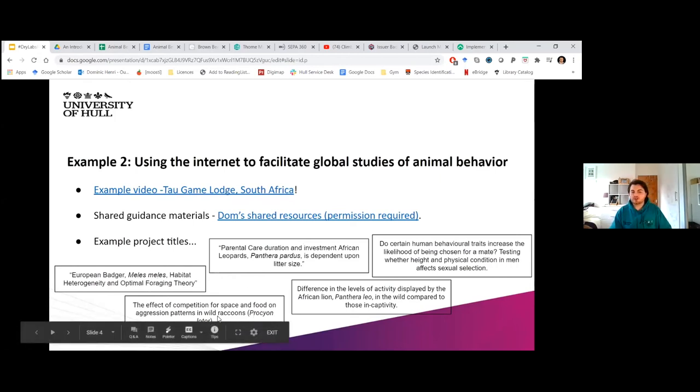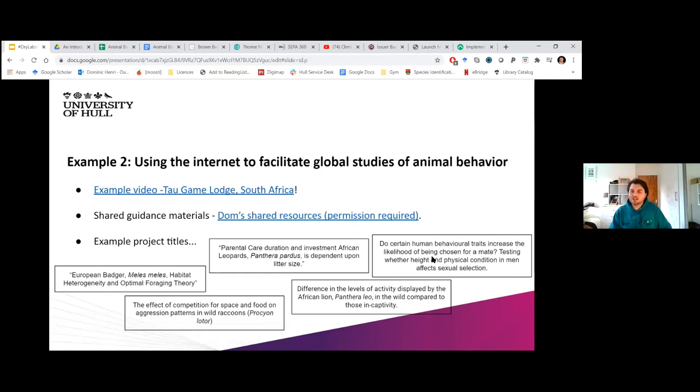We've got students working on wild raccoons, African lions in captivity and in the wild in terms of allo grooming. And then one of my favorites is we are using Take Me Out, the TV show, to look at human mate preference decisions, which is just absolutely ace. One of the students wanted to use Naked Attraction, but we were best sold about that one. There's some really good opportunities for some really interesting projects from them.